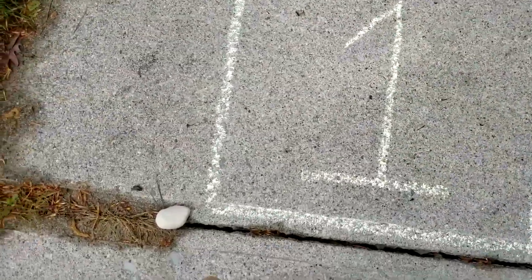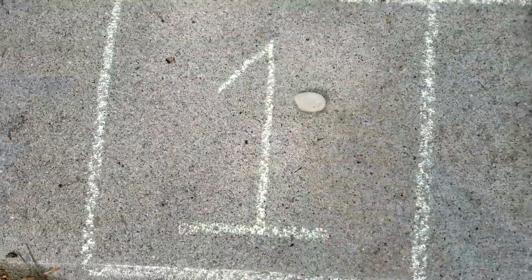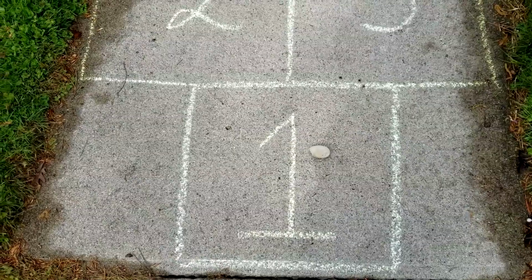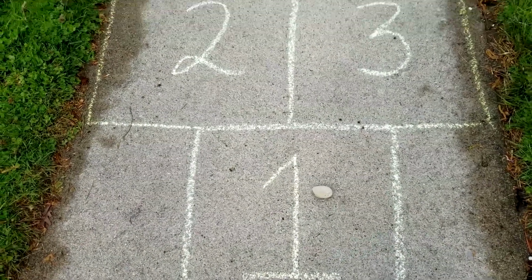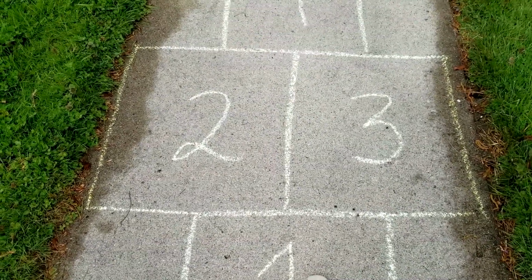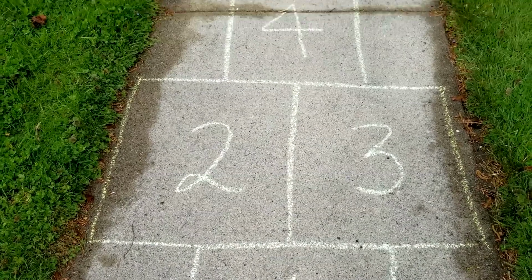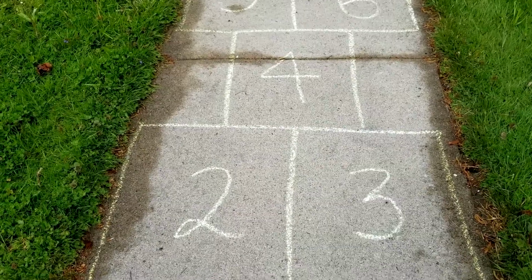Oops, it didn't even make it, so I would lose my turn. Let's try that again. There we go. And then whatever square the rock is in, you cannot step on it. And you have to hop from box to box. If there are two boxes together, like the two and three, you can put both of your feet down. If it's just one box, you have to go on one foot.